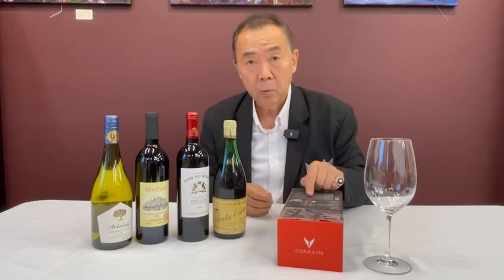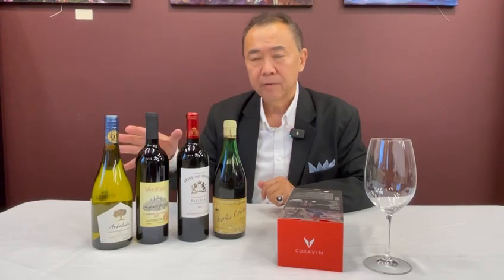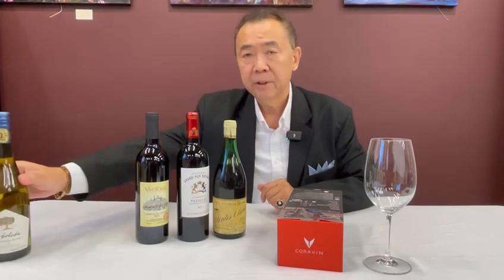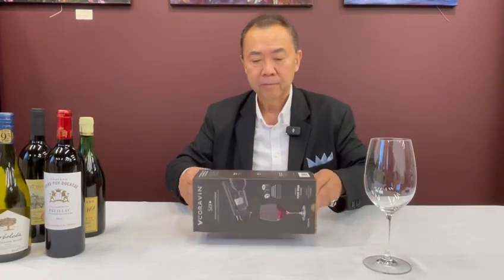Now, what's the importance? Many of you would have noticed I have a Coravin here. And the reason why is I may want to try some of these wines without having to pop open the cork or even the twist cap. So let me just put these aside for a minute. And I'm rather excited to look at my Coravin.